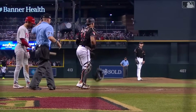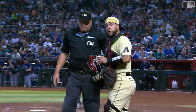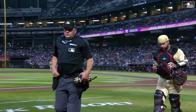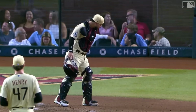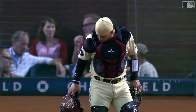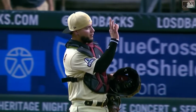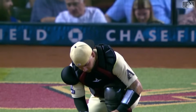He finally finds it. And Jose Herrera's got a pitchcom situation. He's looking like it's somewhere. I think he's looking on the ground for a battery or something. Here comes Jeff Nelson. It's like he lost a contact lens or something. Somewhere down there is some key piece of equipment. I think we've discovered the problem. It dropped under the chest protector. Yeah, it's in there. Hey, there it is. Might have been his earpiece, I think, that possibly fell out.